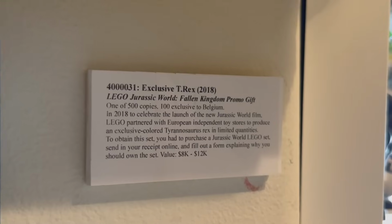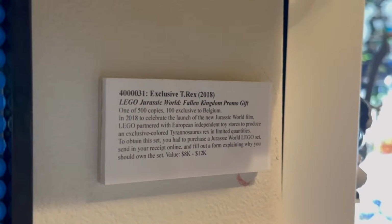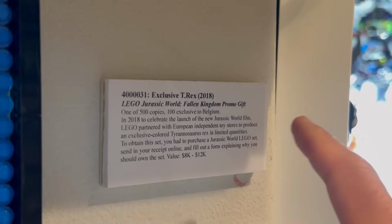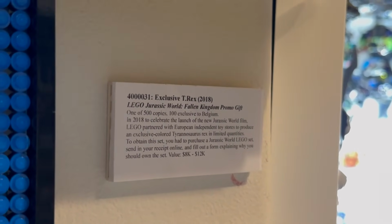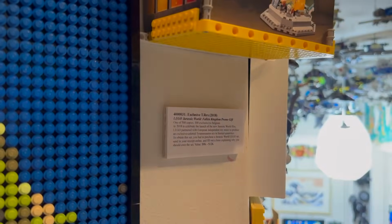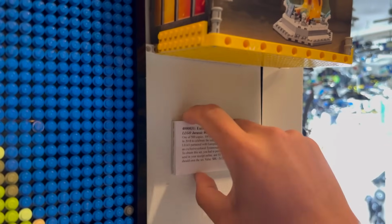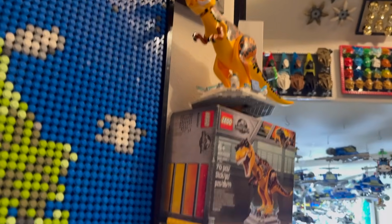Only 500 copies exist, 100 of which were exclusive to Belgium. This is when they partnered with European and Russian toy stores to produce this exclusive T-Rex, valued at around $8,000 to $12,000, because this was so hard to get. Again, a really nice information plaque that I made just to print out on some standard LEGO bricks and act more like a museum where this is concerned.